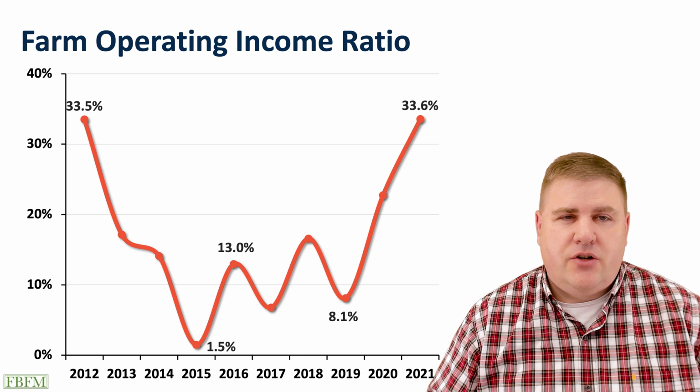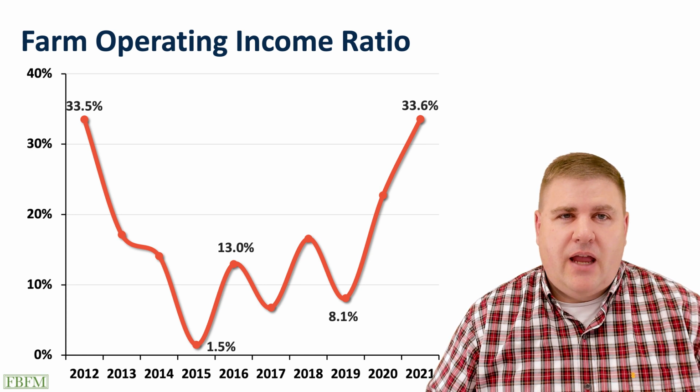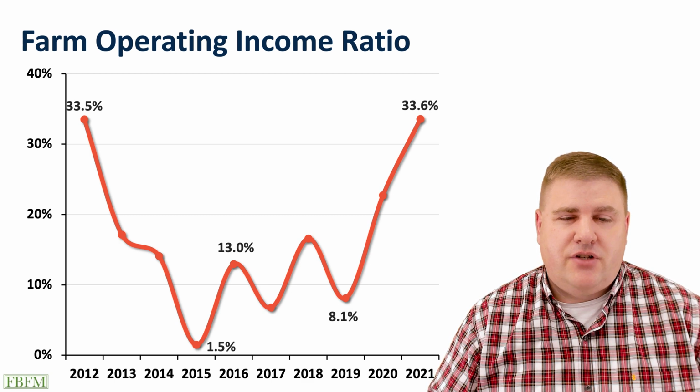We did have a year in 2015 that was at 1.5, and we've seen a lot of variability in income over those years. Thus, we've seen so much change in where we've been and have that bell-shaped curve that's turned upside down.